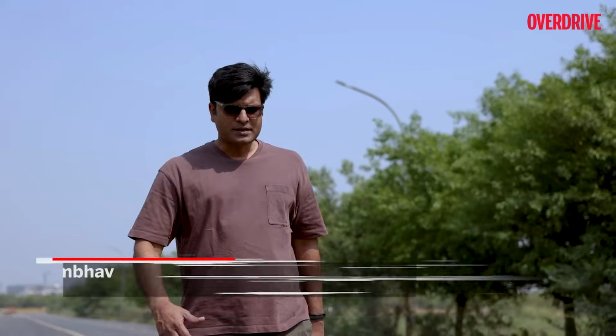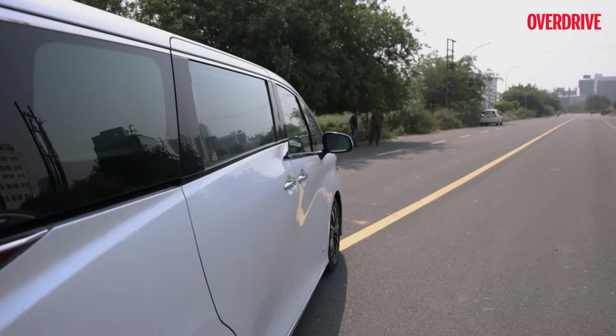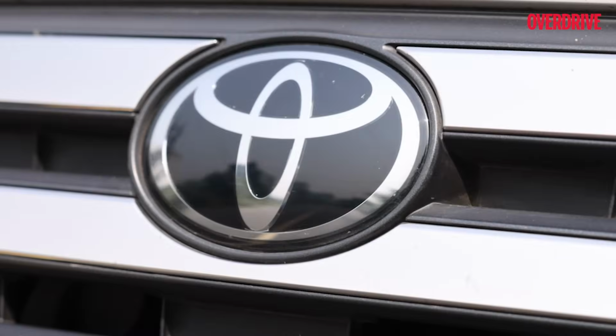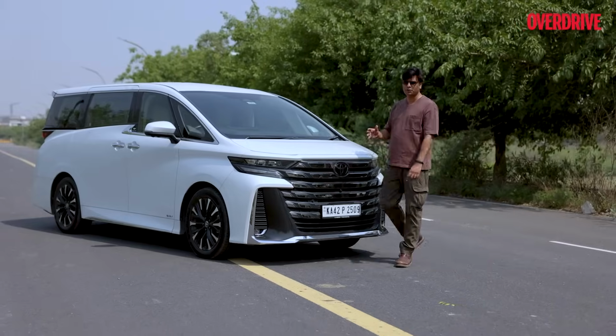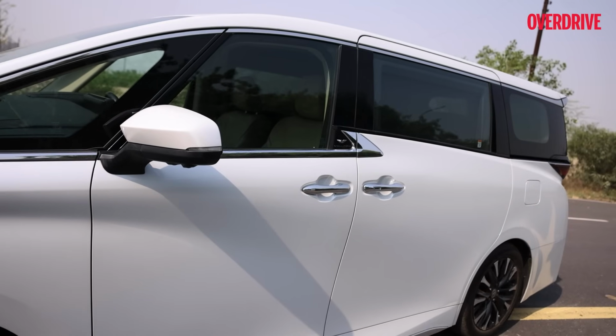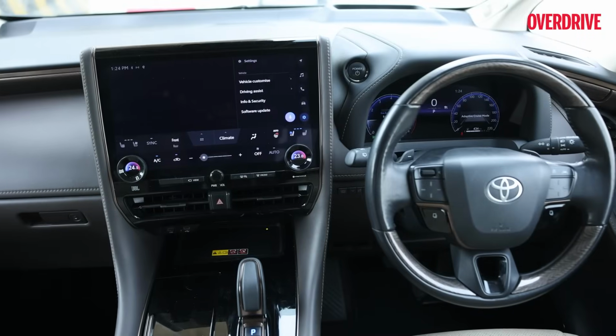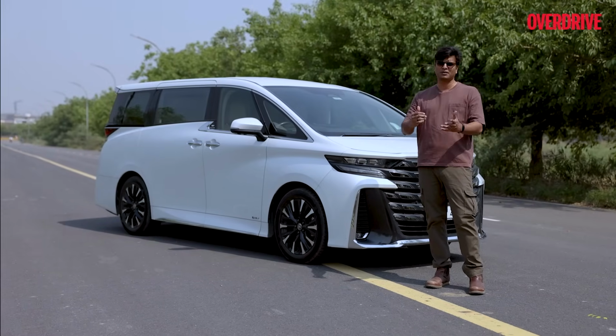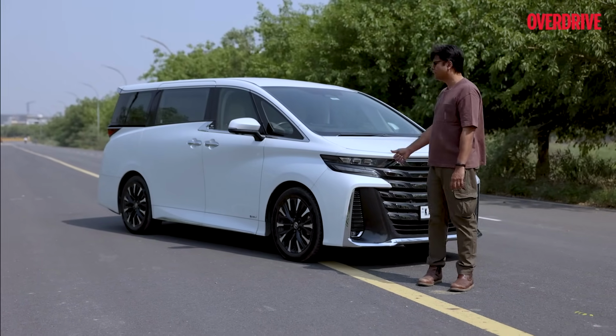Only Japanese manufacturers and designers can manage this, I guess. Make an MPV, add luxury, and then turn this boxy silhouette into such a cool design, which is part of our daily conversation, even if it's not selling in high numbers. This is Toyota's Vellfire. And in this video, we're going to drive this car and try to find out what makes this so cool. What kind of features do you get, and how different is this from the cars we see from European designers or Korean designers? So we'll take a look at that as well.